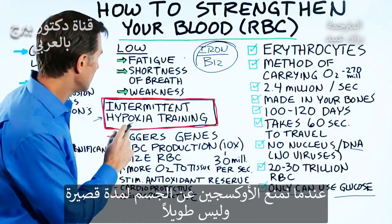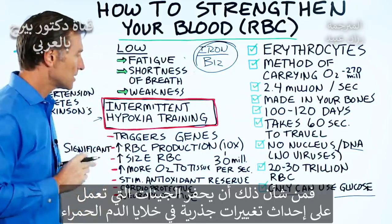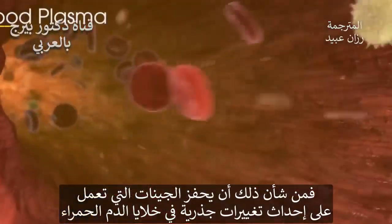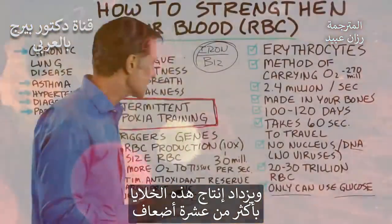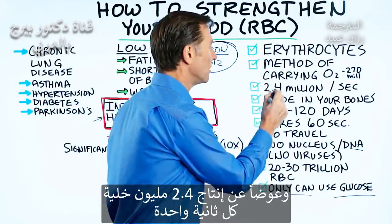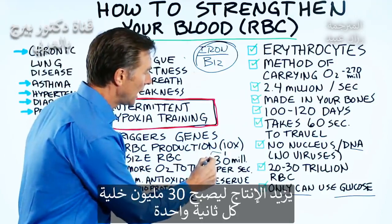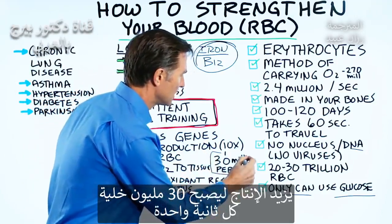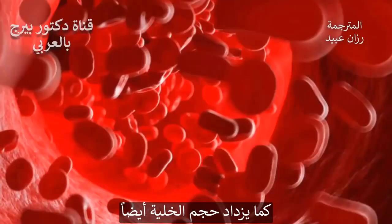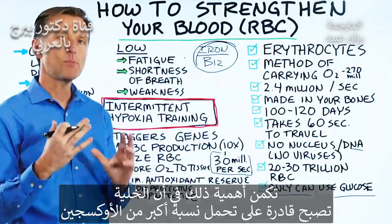When you starve the body of oxygen for a short period of time, not a long period of time, you trigger certain genes that create significant changes within the red blood cell. You increase the red blood cell production by up to 10 times. So instead of making 2.4 million red blood cells every single second, you're making 30 million red blood cells every second. That is huge. You also increase the size of the red blood cell. Now, what is the significance of this? You're basically going to carry way more oxygen.